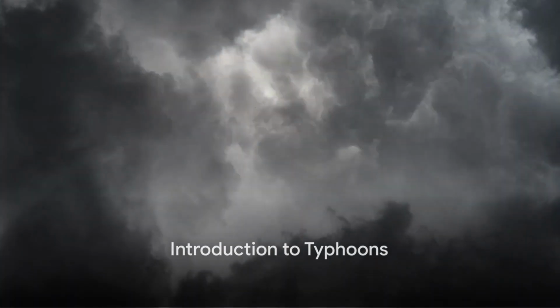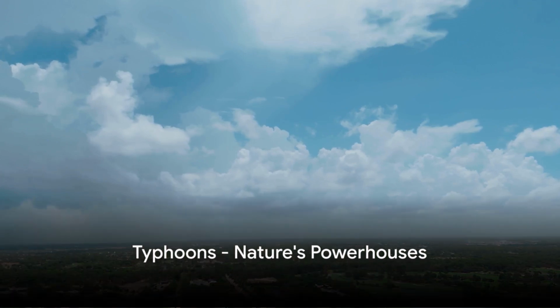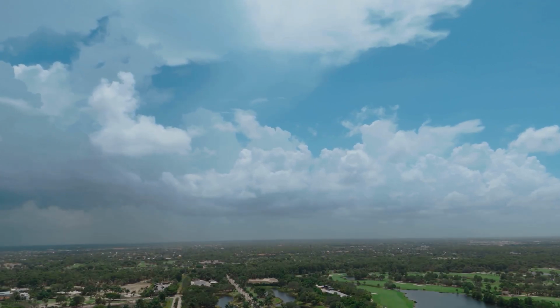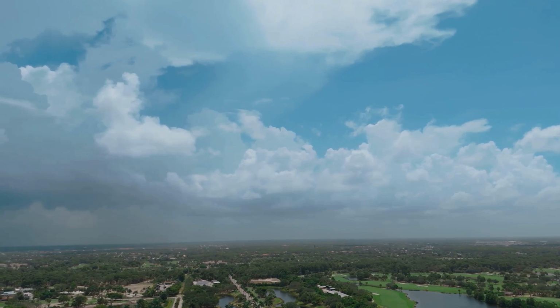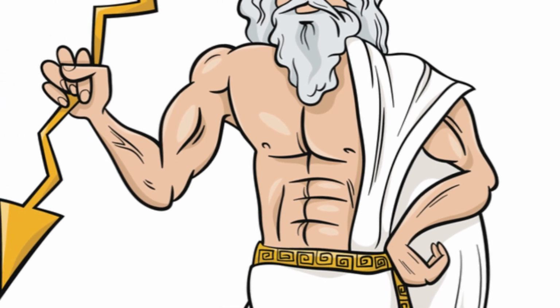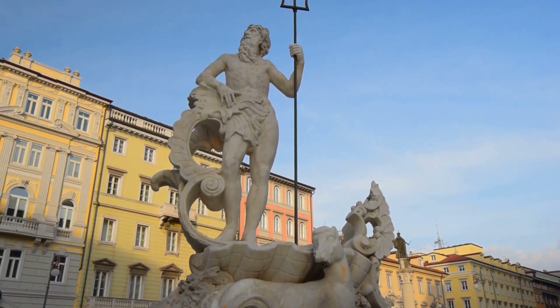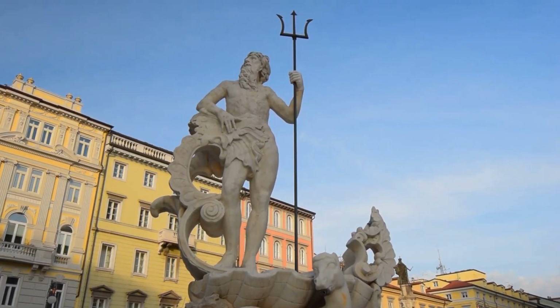Have you ever wondered what a typhoon really is? Well, in the simplest terms, a typhoon is a tropical storm. But it's not just any storm, it's one of the most powerful forces of nature on our planet. The term typhoon originated from the Greek word typhon, which was the name of a monstrous figure in Greek mythology, known for creating massive storms.